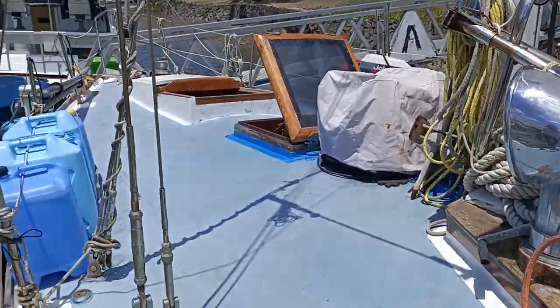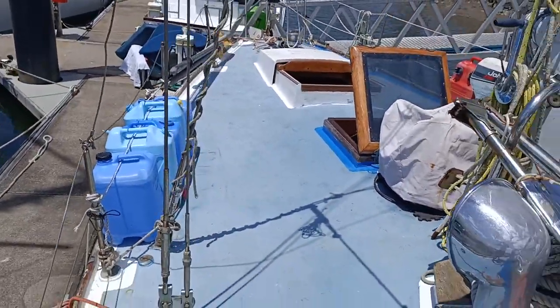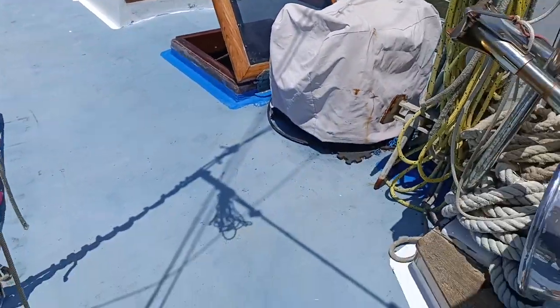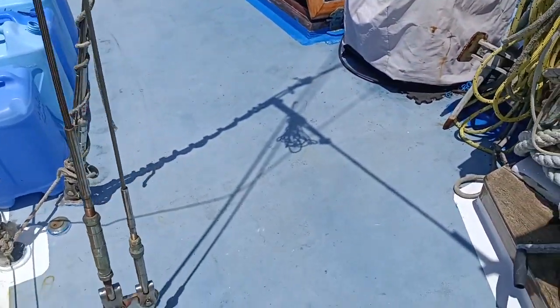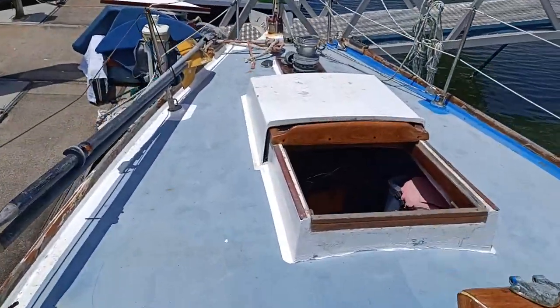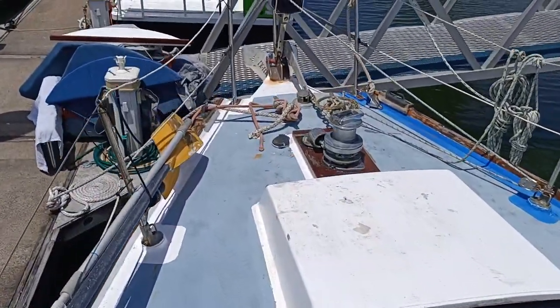I'll come up on deck. So yeah, the deck space, because it's a flush deck, is just unbelievable. It's just so wide. It is curved, and people find that odd initially, that it's got this sort of curve here, and then it flattens out more as you get to the bow.